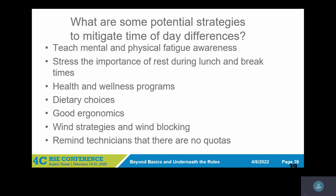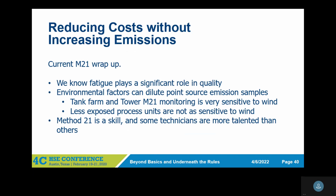And also we always have to remind our technicians, because the technicians will kind of reinforce this amongst themselves. They'll tell each other that there are quotas, because anything they don't monitor, I'm going to have to monitor. If you don't get your 500 or 400 done, that means I'm going to have to pick up his slack. So there's a lot of peer pressure amongst the technicians to get a certain number, so that everybody's pulling the same load. So we always have to remind them, hey, that's not right.